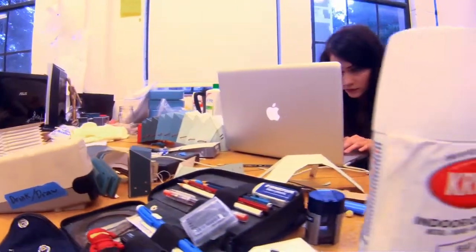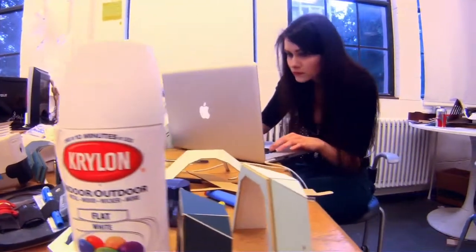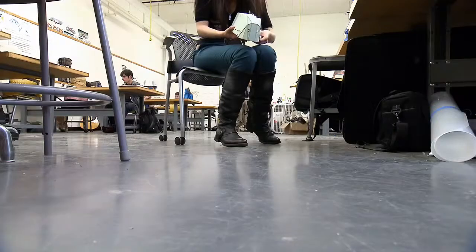I was working with creating something that was really abstract, and I wanted to take a really organic form and reduce it to something very linear. The goal is for him to move, so he moves forward.